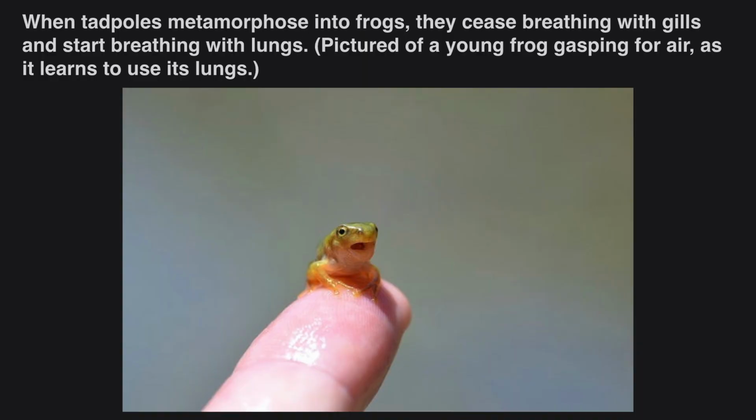When tadpoles metamorphose into frogs, they cease breathing with gills and start breathing with lungs. Pictured is a young frog gasping for air as it learns to use its lungs.